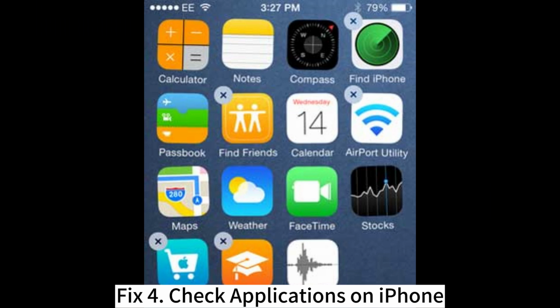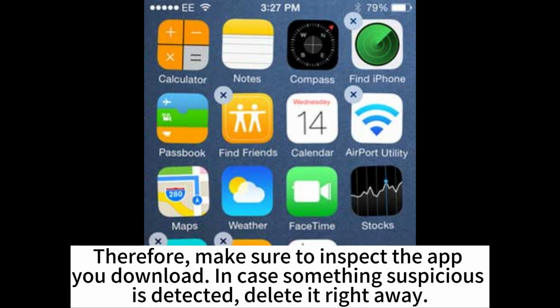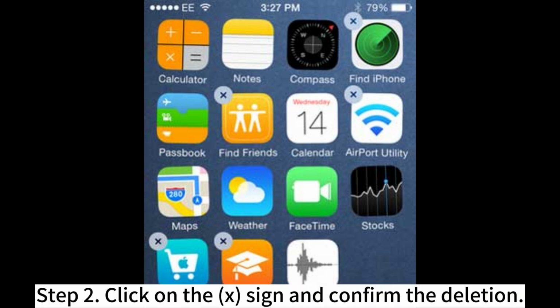Fix 4. Check applications on iPhone. This issue could be a result of a problematic application on your iPhone. Therefore, make sure to inspect the app you download. In case something suspicious is detected, delete it right away. Step 1. Hold on to the app icon for a few seconds. Step 2. Click on the X sign and confirm the deletion.